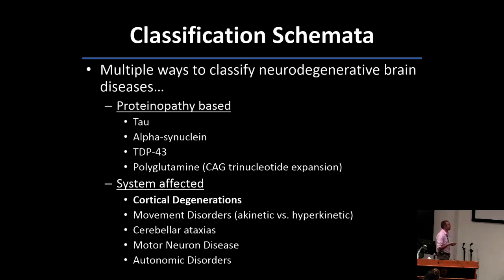Okay, there's multiple ways to classify these neurodegenerative conditions. We used to do it based on what structure was affected. So we had the cortical, we had the basal ganglia, we had the thalamic. I prefer to do it based on which protein is accumulating. So we have tauopathies, which are characterized by abnormal tau accumulation. We've got alpha-synucleinopathies. Alpha-synuclein accumulates in Lewy body disease. That's the prototypical disorder. TDP-43 proteinopathies. And then polyglutamine disorders.